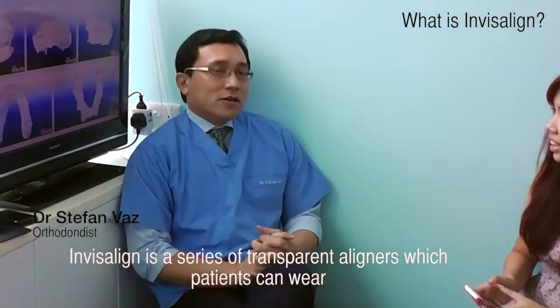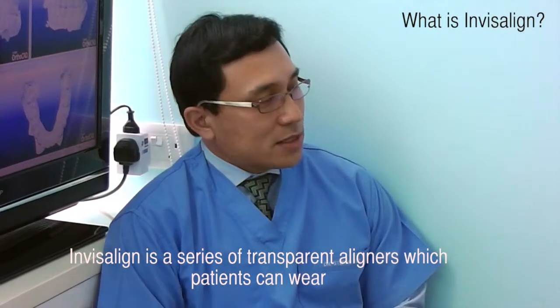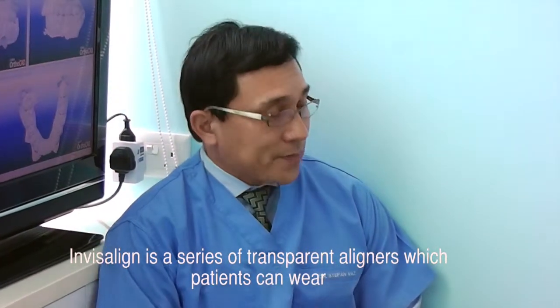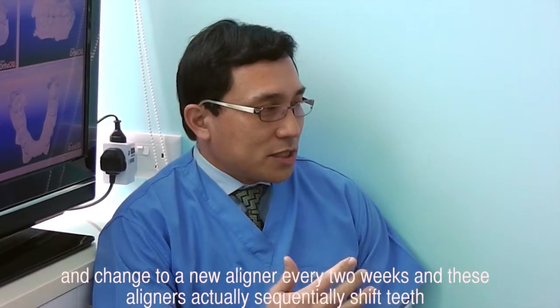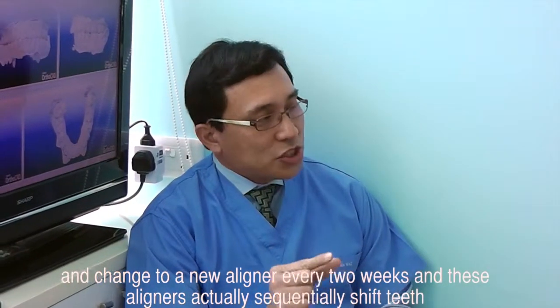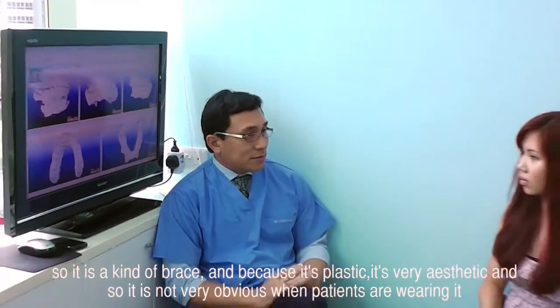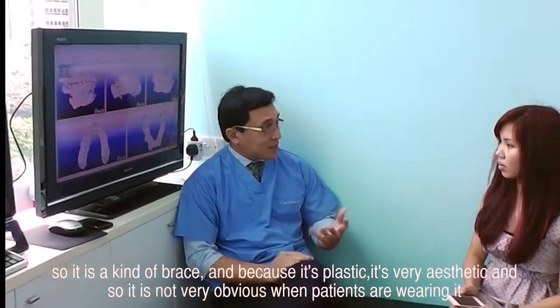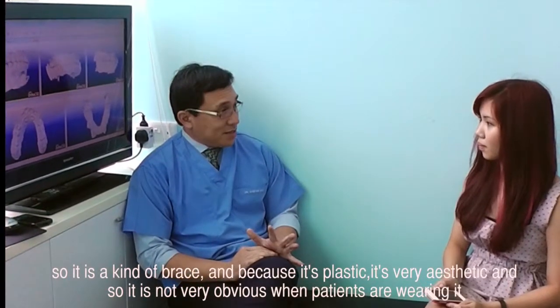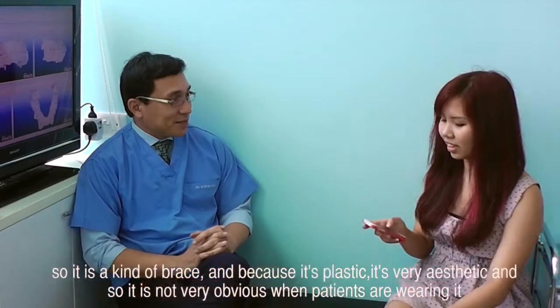So, Dr. Nas, what is Invisalign? Invisalign is a series of transparent aligners which patients can wear, and they change to a new aligner every 2 weeks, and these aligners actually sequentially shift teeth. So really, it's a kind of brace, and because it's made of plastic, it's very aesthetic and it's not very obvious when patients wear.